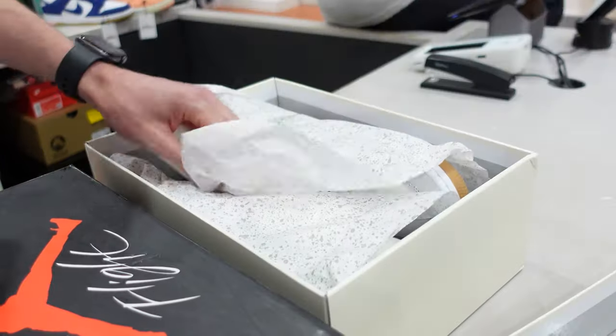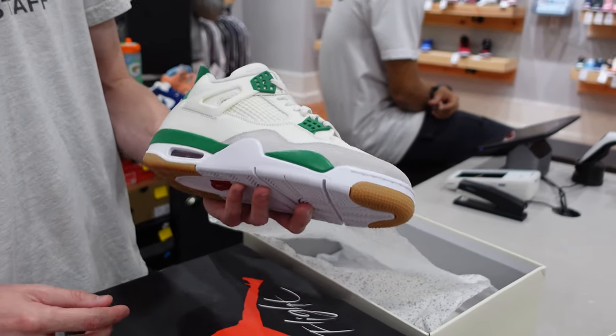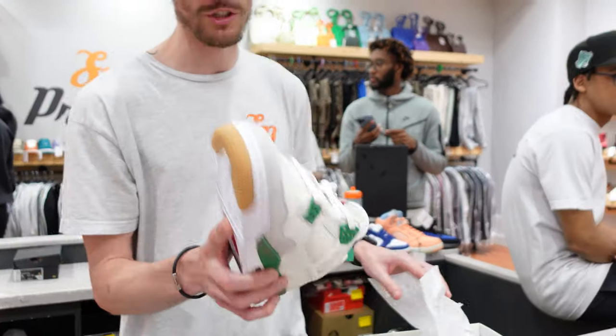We got 2 Jordan 4s one of our customers just dropped off. Pine green, as you can already see by the box. One of our best sellers. This shoe pretty much sells out every time we get it in. I've had times where I bought one and literally the next customer in line was like, oh yeah, I'm gonna put the other one back. Let me grab that. This is a great shoe.